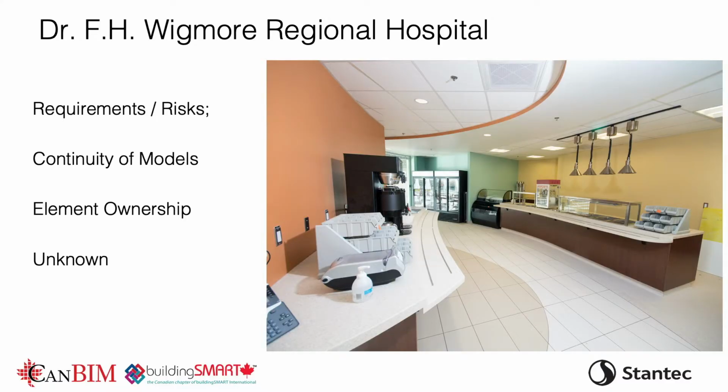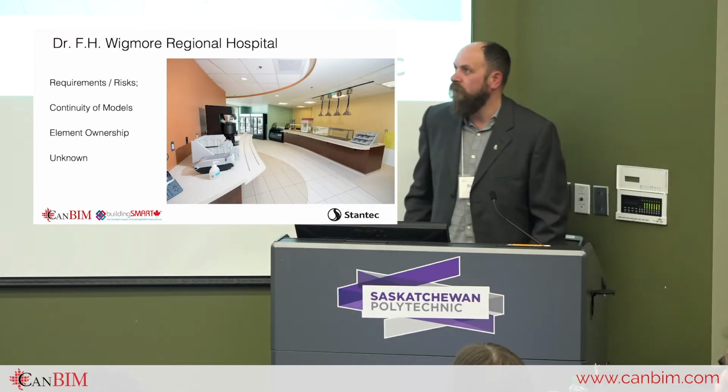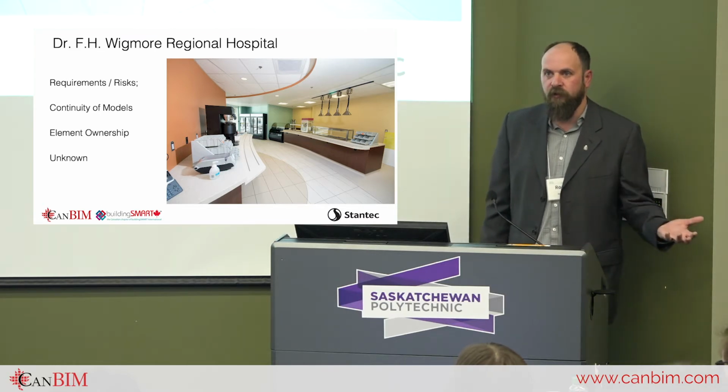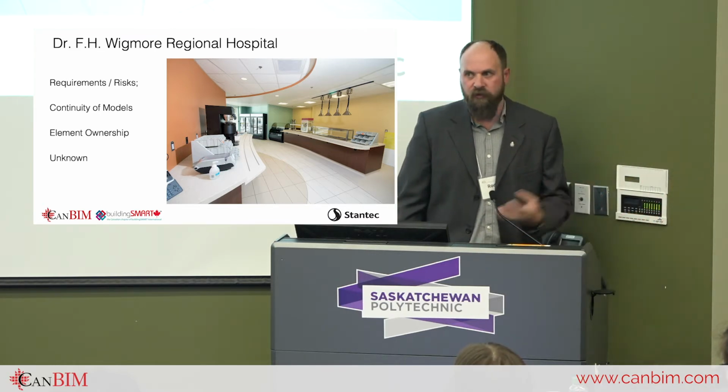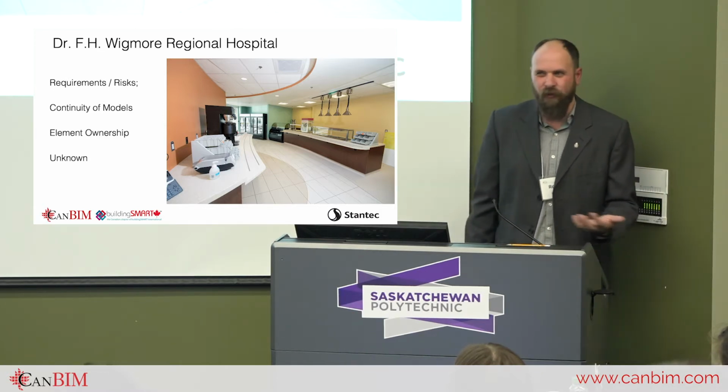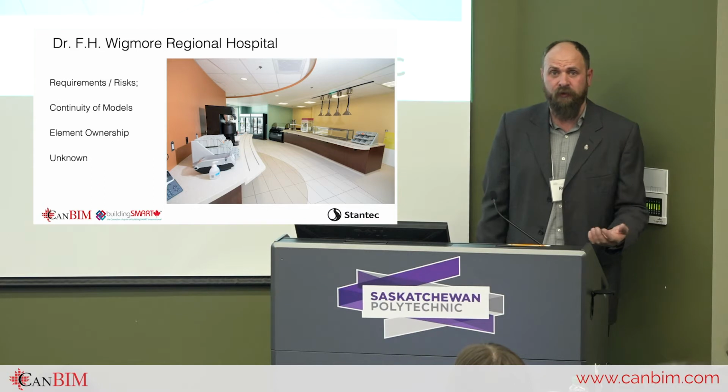So, requirements and risks through here. The continuity of models. This was again a risk-reward kind of situation. If electrical is going to put their lights in, how are they going to do their circuitry for those lights back to the main model? You can't do that through links. I don't know if you can do it nowadays. You couldn't back then for sure.